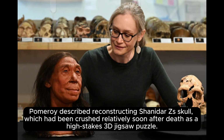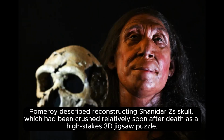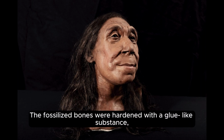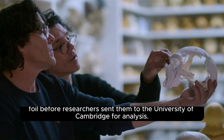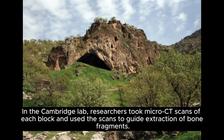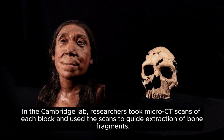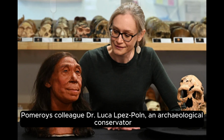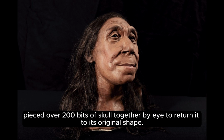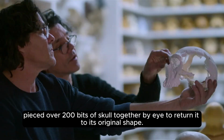Reconstructing the skull. Pomeroy described reconstructing Shanidar Z's skull, which had been crushed relatively soon after death, as a high-stakes 3D jigsaw puzzle. The fossilized bones were hardened with a glue-like substance, removed in small blocks of cave sediment, and wrapped in foil, before researchers sent them to the University of Cambridge for analysis. In the Cambridge lab, researchers took micro-CT scans of each block, and used the scans to guide extraction of bone fragments. Pomeroy's colleague Dr. Lucía López-Polín, an archaeological conservator from the Catalan Institute for Human Paleoecology and Social Evolution in Spain, pieced over 200 bits of skull together by eye to return it to its original shape.